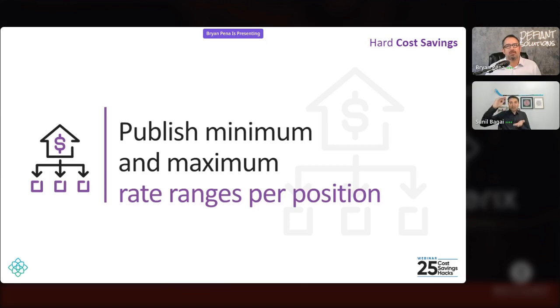If you give them a range, then it's on the supplier to figure out, hey, what's the right skill set of this particular individual? Are they intermediate skilled? Do they have all the skills? Are they senior level? Where are they coming in that band? And that may provide some cost savings for the program as well.